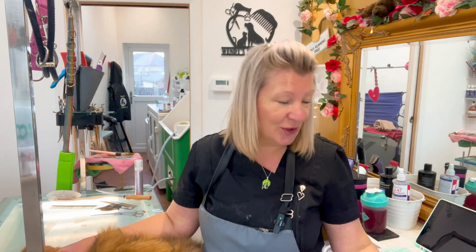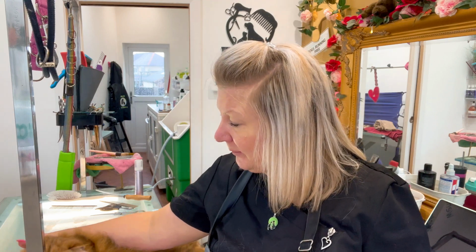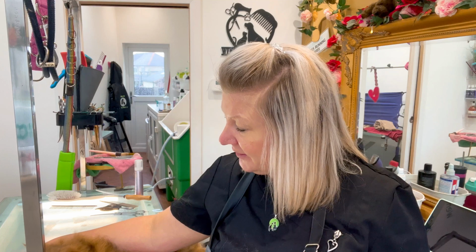I do have one new one come in, Marvin, who we are going to record because he is apparently a little bit challenging. So we've got him to look forward to soon, to see whether we can help him enjoy his groom a bit better. But apart from that, I haven't taken anybody. I do their other dog, so I'll be doing that one. So I'm going to crack on with Pumpkin, giving her a minute to chill out on the table before I start.